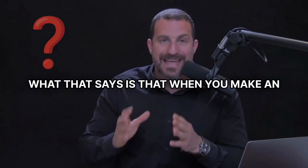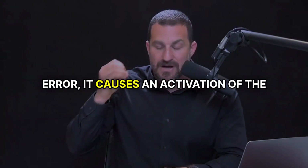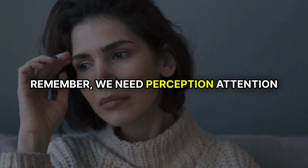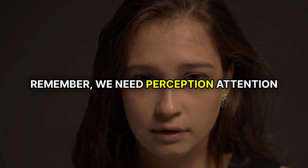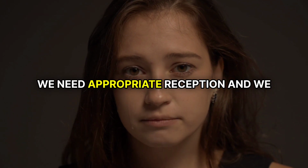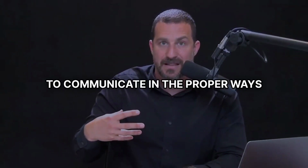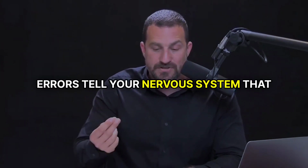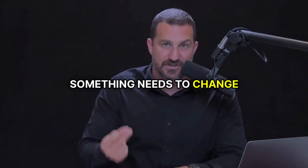Now, what that says is that when you make an error, it causes an activation of the brain areas that anchor your attention. Remember, we need perception, attention, which are essentially the same thing. We need proprioception, and we need the upper and lower motor neurons to communicate in the proper ways. And this vital question is what to pay attention to. Errors tell your nervous system that something needs to change.